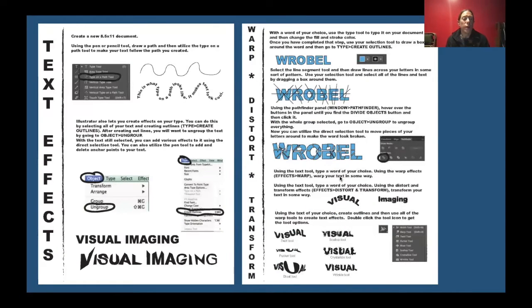This is a sample of a tutorial that I give them that, once again, they're instructed by me how to do it, and then they're given these written instructions so that they have them as reference, and they're just learning how to utilize the text tool in different ways, how to type on a path, how to make your text look broken, how to write it on an arc or on a squiggly line, how to distort it, various other things.